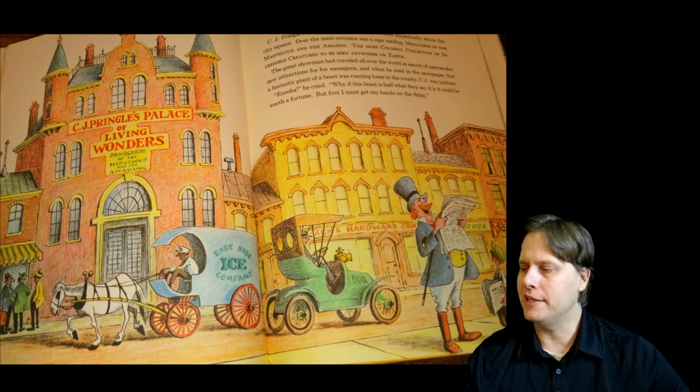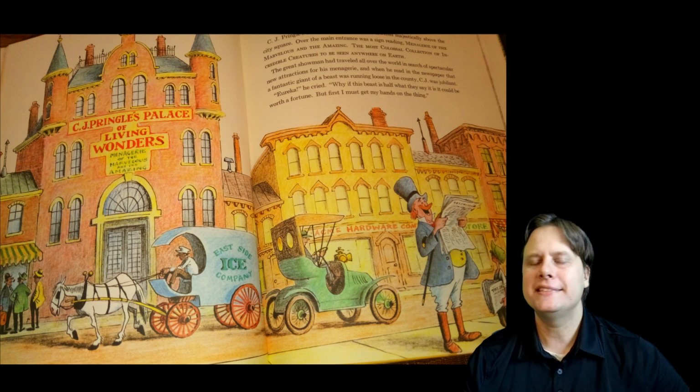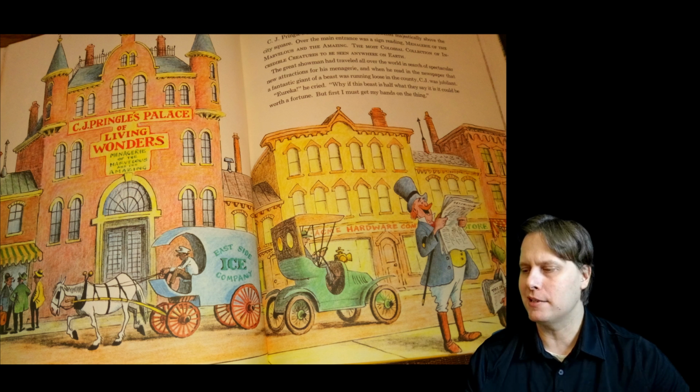The great showman had traveled all over the world in search of spectacular new attractions for his menagerie. And when he read in the newspaper that a fantastic giant of a beast was running loose in the county, C.J. was jubilant. "Eureka!" he cried. "Why, if this beast is half what they say, it could be worth a fortune. But first I must get my hands on the thing."